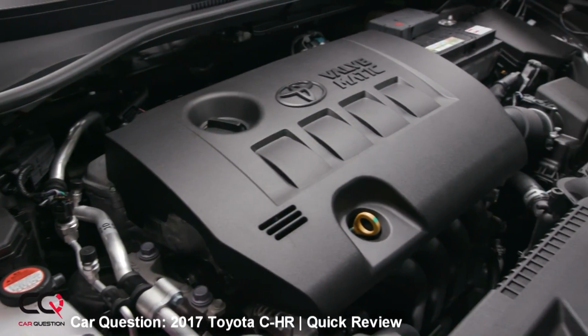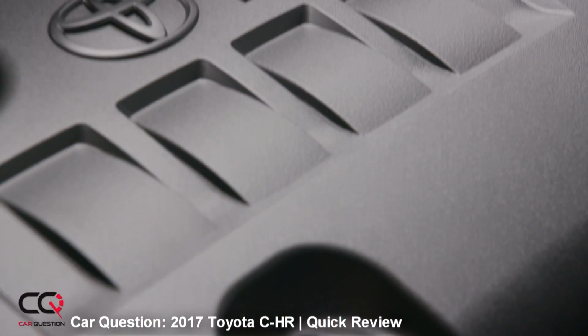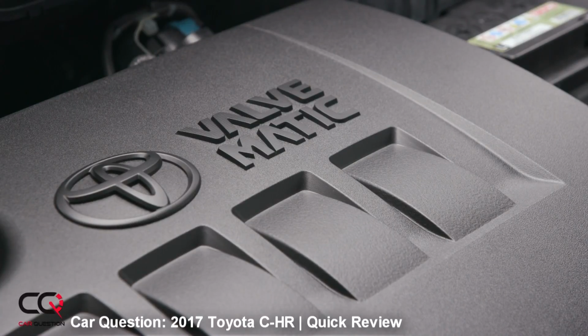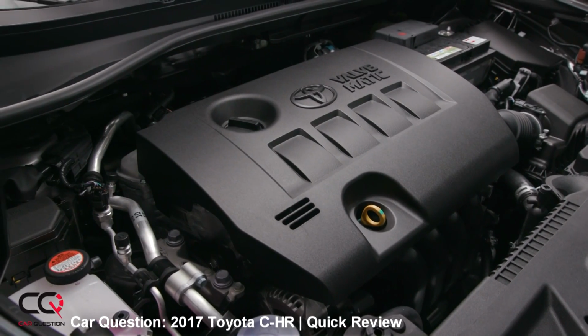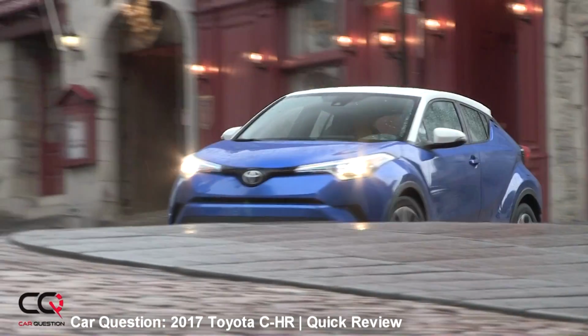Alright, let's talk about the road handling and the specification of the new Toyota CHR. You're going to find in this car a 2.0 liter with 144 horsepower at 6,100 RPM. So you have to get some revolutions before you feel the power. Torque is rated at 139 pound-feet at 3,800 RPM. So it's still a good number to feel that acceleration.